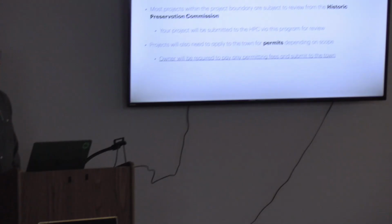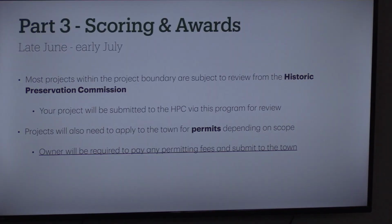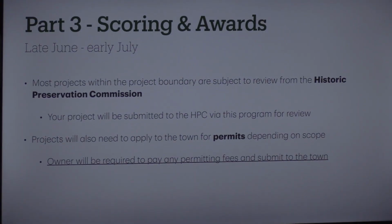Okay, so what happens after the applications are done and everybody's scope of work is ready to go up to the shooting gallery and figure out which ones get the award? Well, that will be either in late June or early July, depending on how much assistance I need to provide. So if I need to do 15, it might take a little longer. If I need to do 4, I might be able to get done in mid-July even.